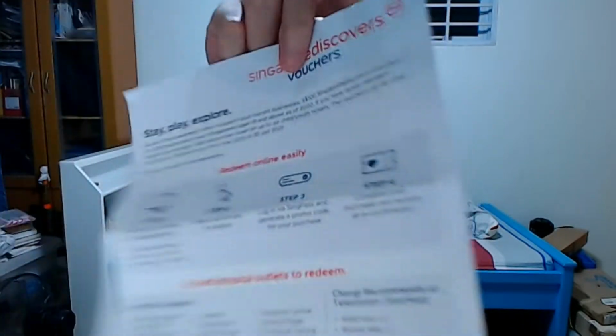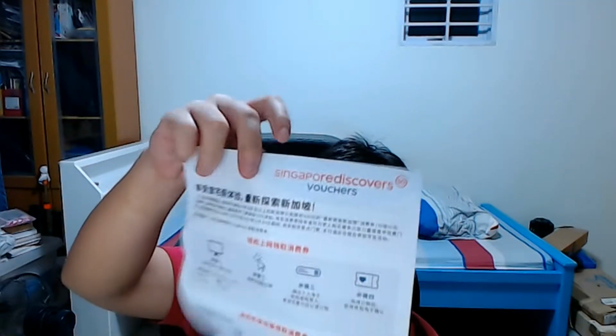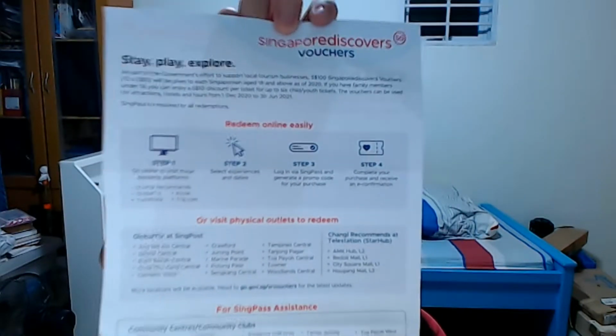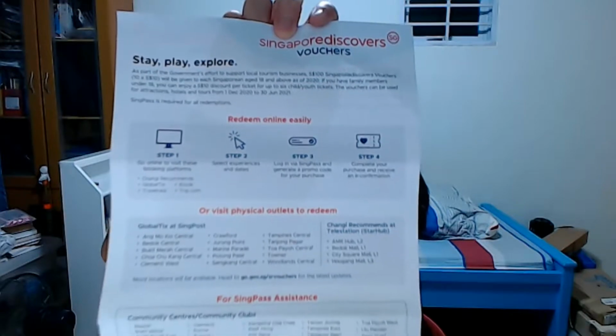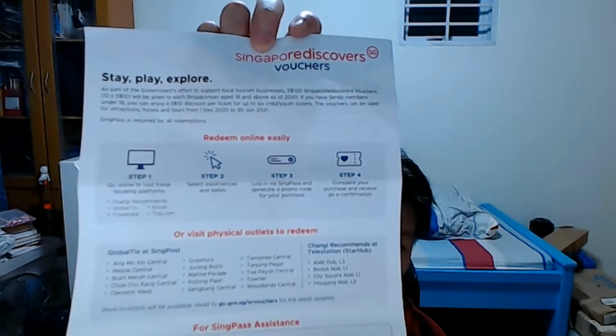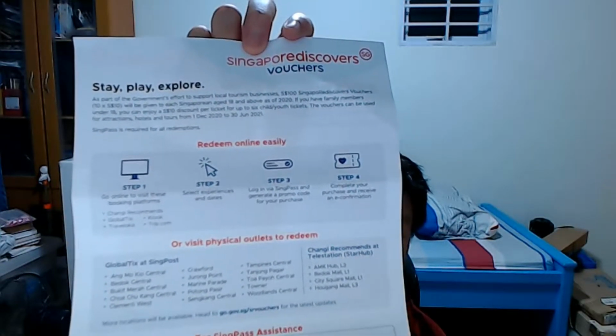Okay, inside the letter you will find two different pieces of paper. They are double-sided, and they're basically saying the same thing. One is in English, the other side will be in Chinese, and the other piece you have Malay on one side and Tamil on the other side. I'm just going to show the English side to you guys since I assume most of my viewers understand English. I know my webcam is a little blurry and it's not that clear, but you guys can go ahead and read it yourself.